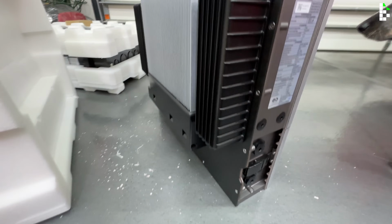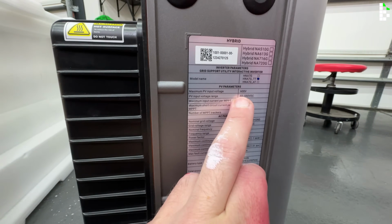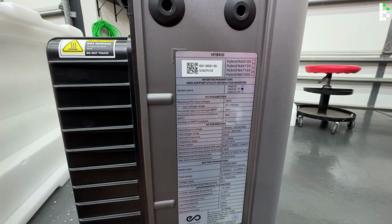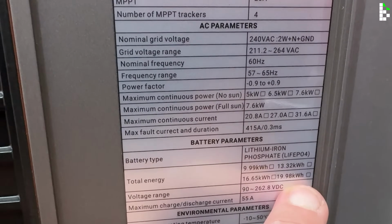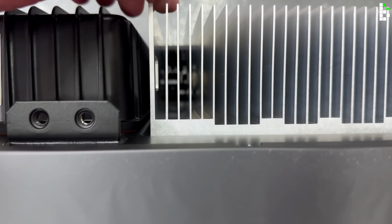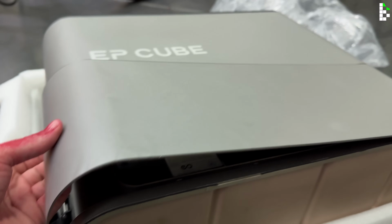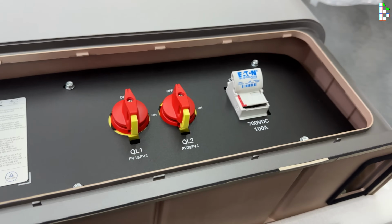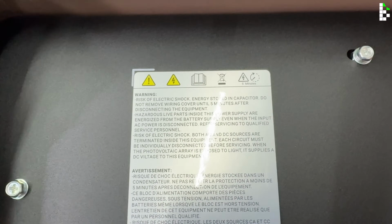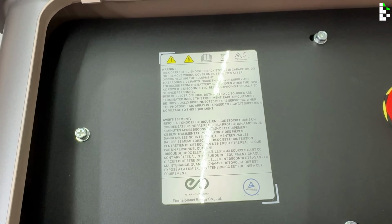Totally the major inverter right here. What is this? Let's look at this. PV input range, 80 to 550 volts. Total energy, the one I have right here, 19.98, so 20 kilowatt hours. You can see fans down there. Nice. Well, there you go. Warning: risk of electrical shock. Energy stored in capacitor, wait 5 minutes, hazardous. You might die of risk of electrical shock. Don't die.